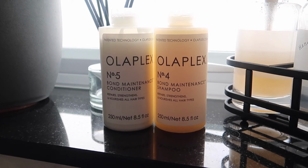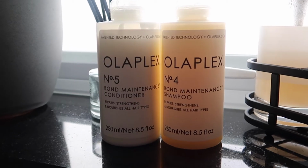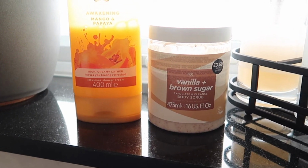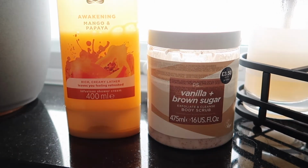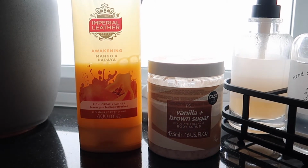In the shower, I used my Olaplex shampoo and conditioner. I also used my Primark Vanilla and Brown Sugar Body Exfoliator and my Imperial Leathers Mango and Papaya Body Wash. It smells so nice.